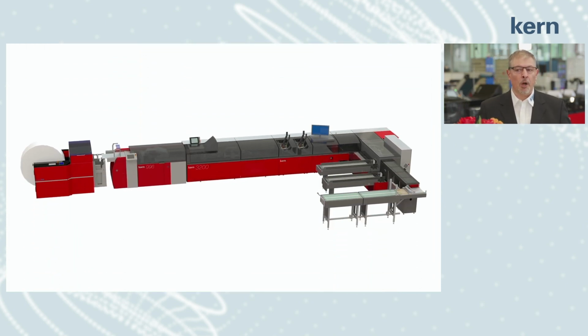Multi-channel capability up to 2 channels, modular design, automatic speed adjustment and single-side operation are other highlights of the Kern 3200.